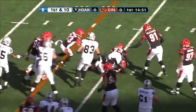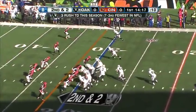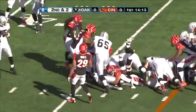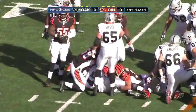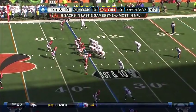There's Marcel Reese. 2nd and 2 from the 30. Reese up the middle for a first down, fights his way to the 35. First down for the Raiders on their own 35.